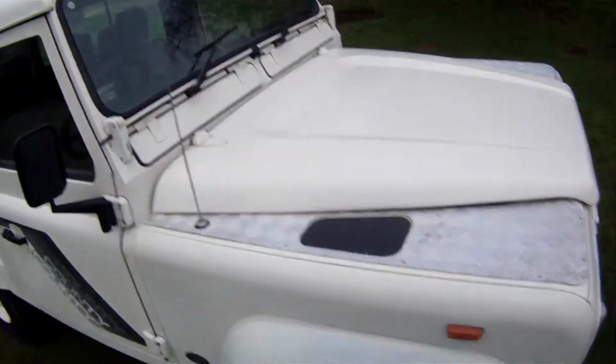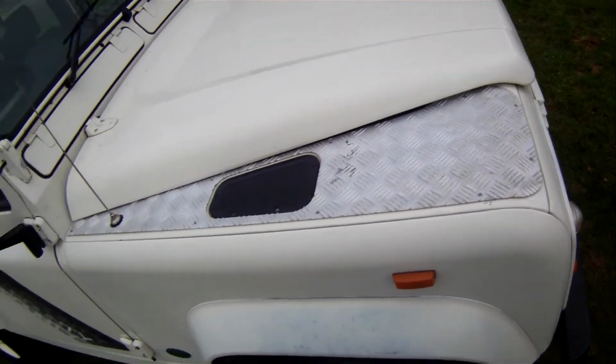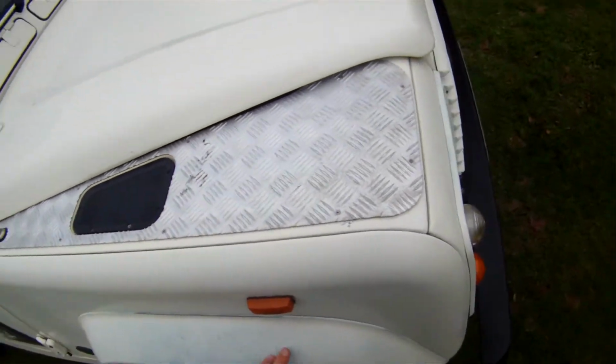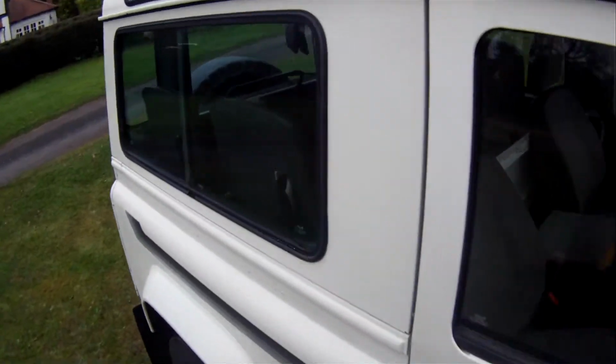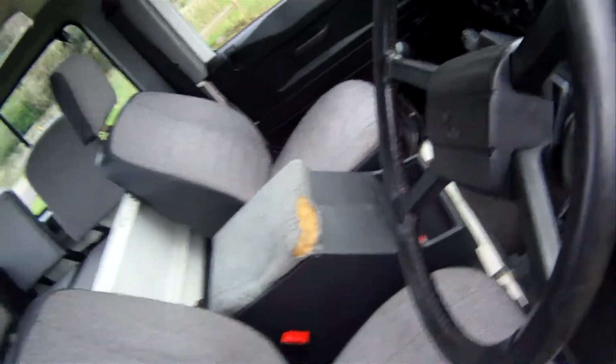Offside front wing, in fact the only bit that lets it down if you like, but the paint on the offside eyebrow has got very thin over the years, and you can kind of see the base coat underneath it now, just on the top here and a bit down the back there. Let's go back to inside. Seats, as I say, are in great shape all round. All really nice and clean.